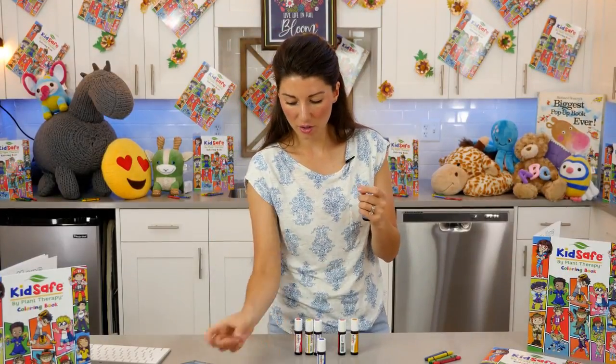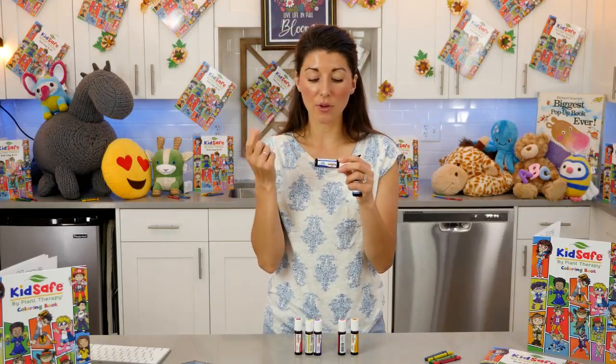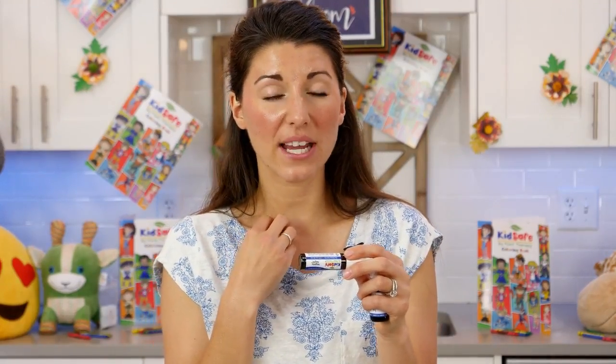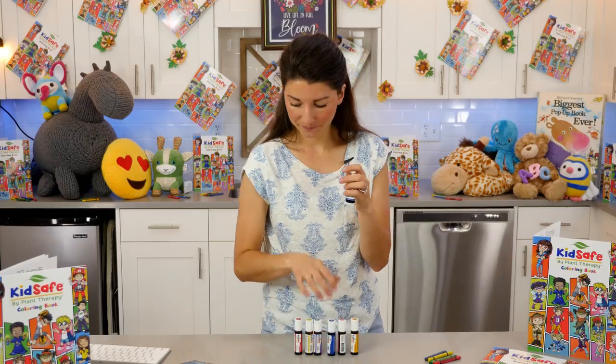Nighty Night also, which one do I use? I'll do this one because I'm talking about pre-diluted. It has lavender, marjoram sweet, mandarin, cedarwood atlas, patchouli, clary sage, chamomile roman, and blue tansy. And I can actually smell the chamomile roman now that I read that. And the roll-ons are diluted to 2%, you guys.